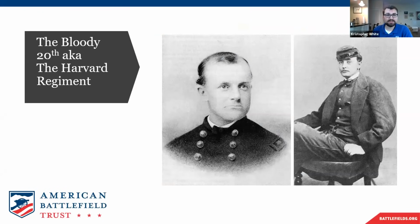Up comes, on the left-hand side of our screen, George Macy, the acting major of the 20th Massachusetts, and then Henry Abbott, who left us a great series of letters. Abbott is in charge of Company I, 20th Massachusetts Infantry. Macy is going to talk with Hunt in front of all the Confederates. The Confederates can hear what's going on. The two men are debating on what they should do.